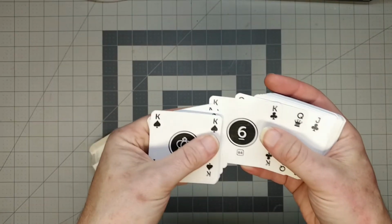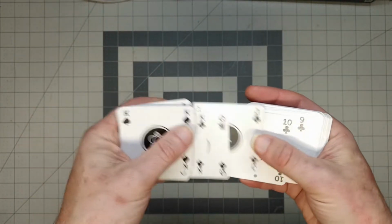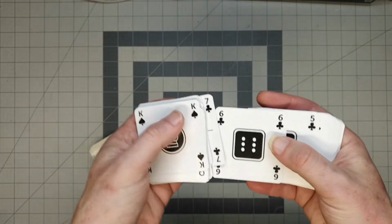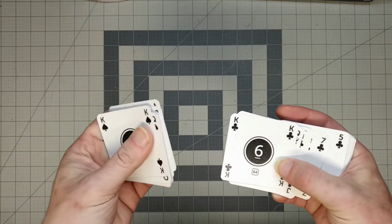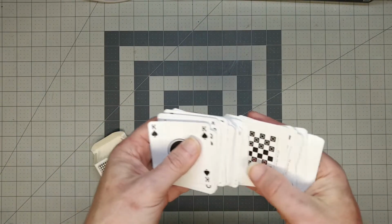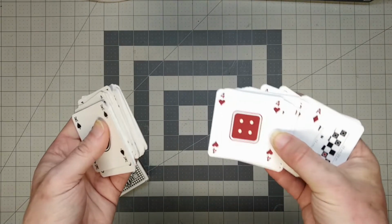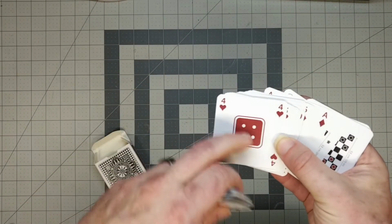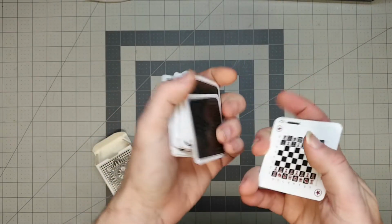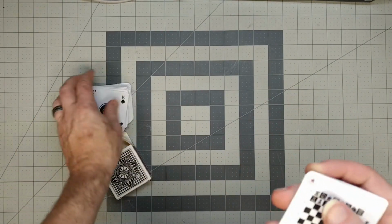But here's a 6. 6, 5, 4. There's a 3. I forget what that goes to. There is a card in here. There we go. So yeah, as you can see, the dice on some of them. And what you do is, for the dice, you stack the cards together and then shuffle them, and then when you roll, you just pull off the top of the deck.